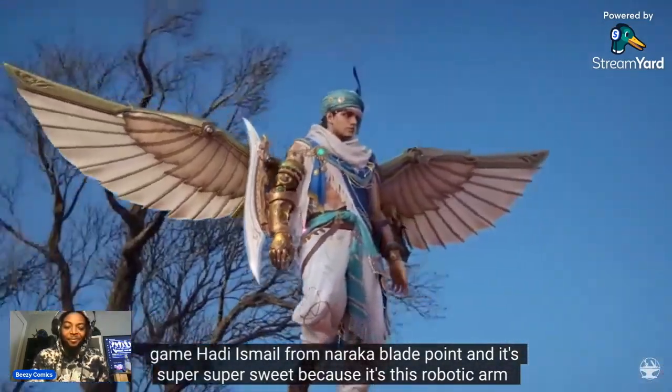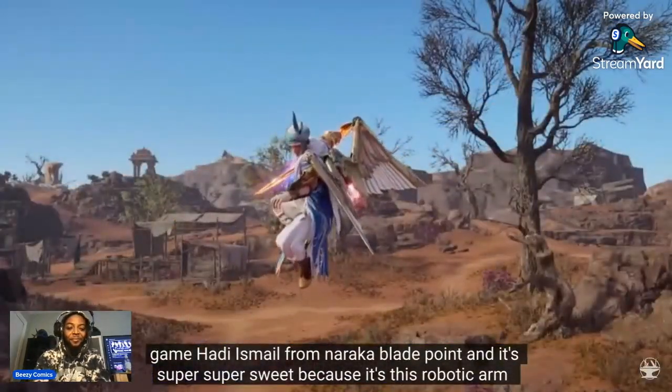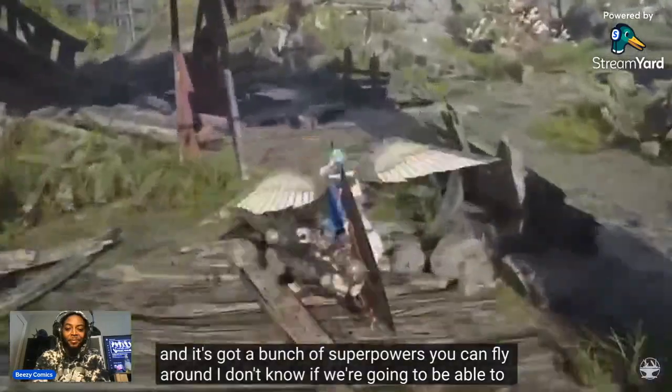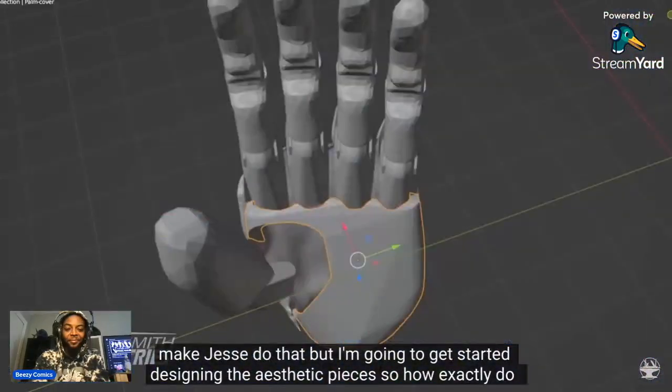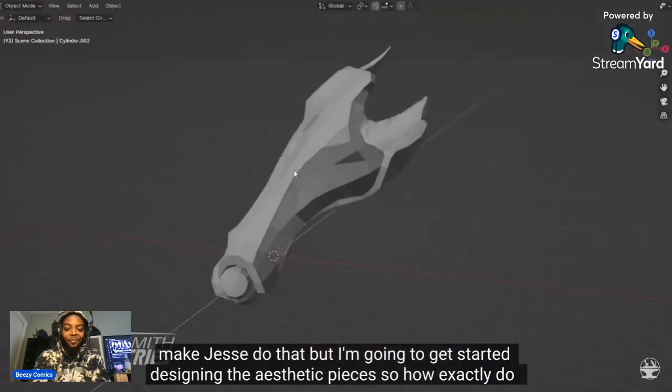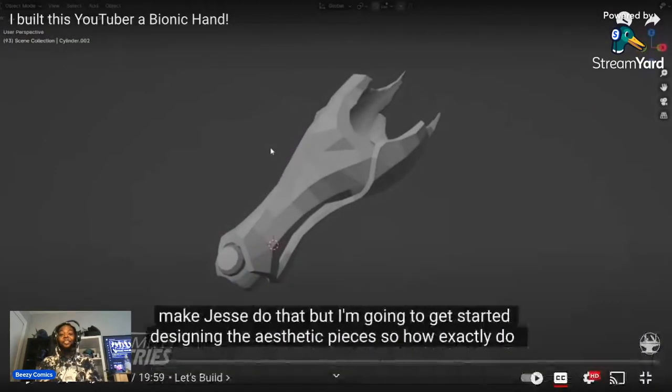And it's super, super sweet because it's this robotic arm, and it's got a bunch of superpowers. It can fly around. I don't know if we're going to be able to make Jesse do that, but I'm going to get started designing the aesthetic pieces. Like I say, it's just something that you see, something that you can think that you could just create. Like that's world changing. And you can print this out of any kind of... let's see what materials they actually use to make it.